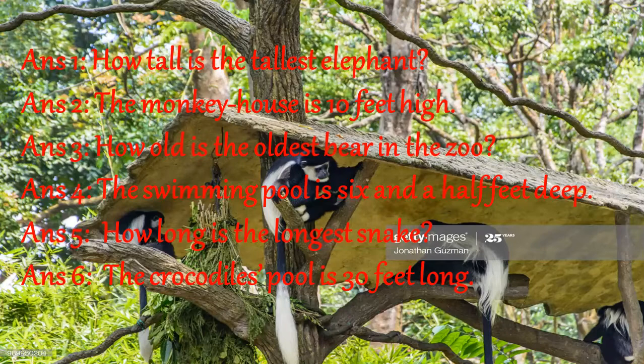Okay, make a question to this sentence. And the question would be, how high is the monkey house? Okay, I want you to get information about the height. Answer 3 is, how old is the oldest bear in the zoo? Question mark. Students, remember one thing. Always remember one thing when you ask questions.